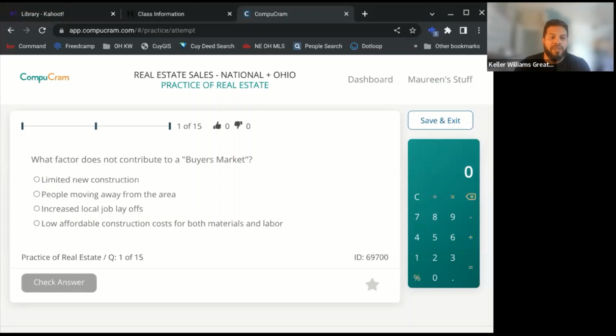So if it was limited new construction, would that contribute to a buyer's market? People moving away from the area, would that contribute? Or job layoffs, low affordable construction costs for both material and labor? Put it in the chat or holler it out. Which one do you think it is? Limited construction. Okay, anybody else?